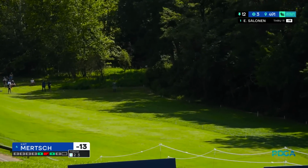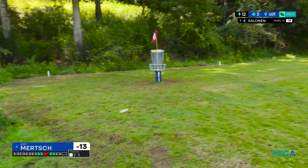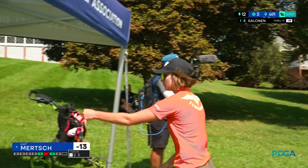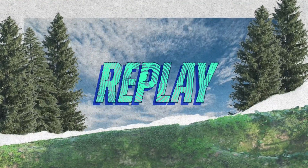Wow, Kat just looking like a surgeon here with this hyzer flip shot. Did you teach her how to grunt like that? Did you hear that? No, I didn't hear it. It was a good one. Run it back and listen. That was so good. Gorgeous shot. Let's see it again. Wait, listen.